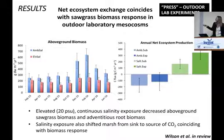This is showing the biomass of plants that are in ambient salinity, and this is elevated salinity. We're seeing a decrease in the ability of those plants to maintain their levels of biomass with increasing salinity.